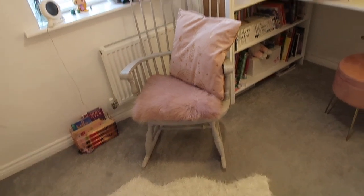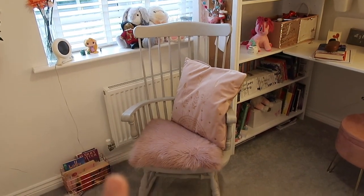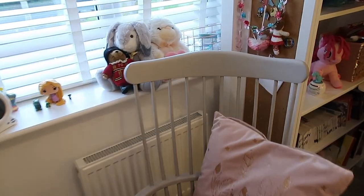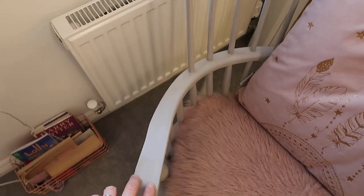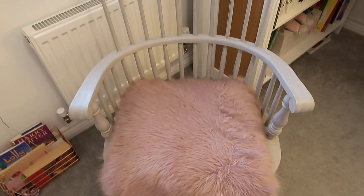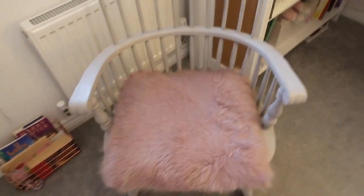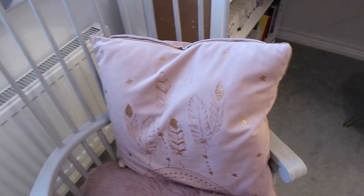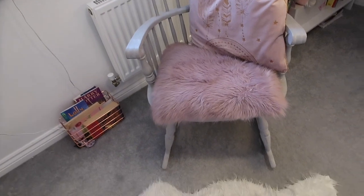So when I was doing this room, I thought, this is the perfect opportunity to get a nice chair in Phoebe's room, and I will finish the rocking chair. So I have finished it. I've painted it in this grey chalk paint, which was Farrow and Ball, and it is just so lovely. And I put this sort of pinky purple fur cushion on the seat because it just makes it a bit more comfortable. I sit on here to read Phoebe her story in the evenings. She can sit in there to read if she wants to. Both these cushions were from Dunelm, and it's just a lovely addition to the room, I think.